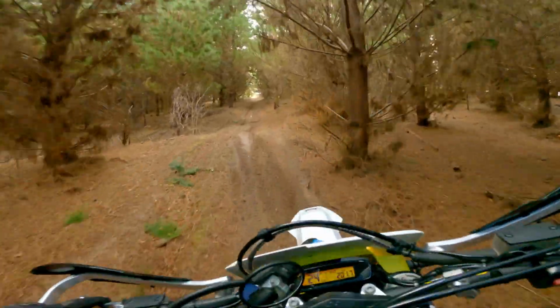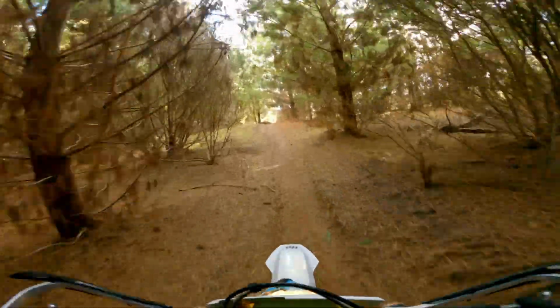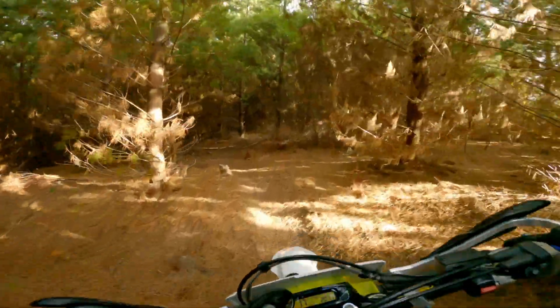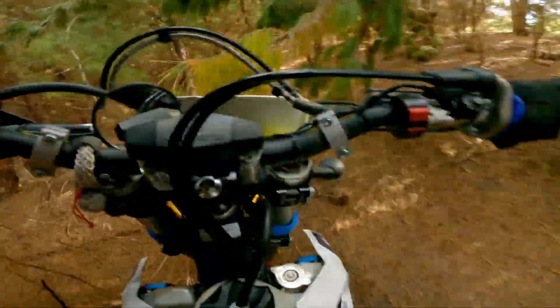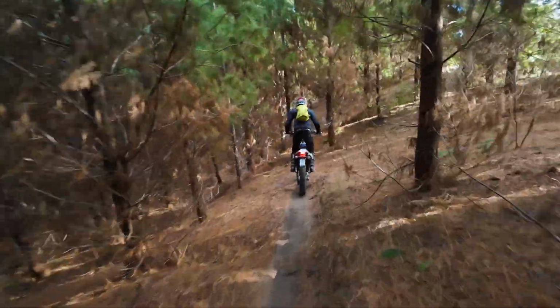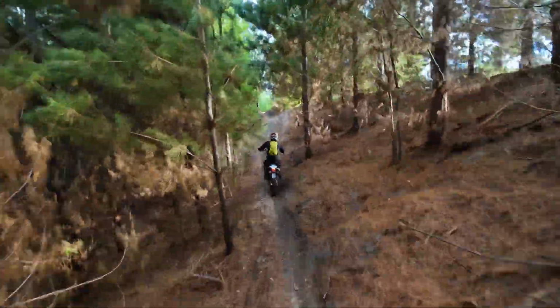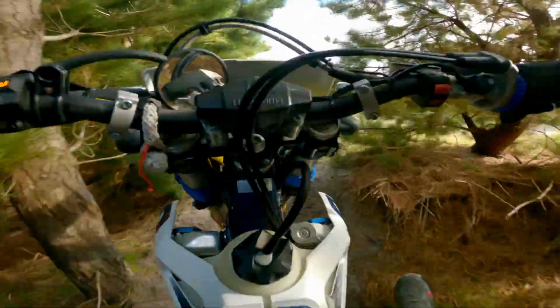It's got steg pegs on it, so I'm not working too hard on my arms. And this is a very off camber, technical little pond section here, and loving it. I wouldn't mind riding this for a couple of hours at all, I don't reckon. See how we go up here. Yeah, just tractoring, lots of power there. Only a little dab of clutch.